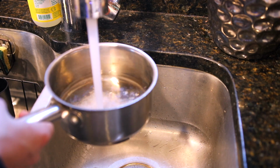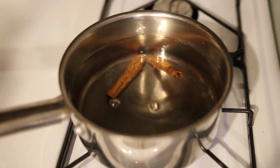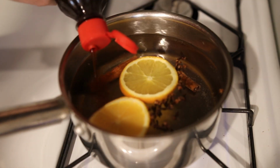So the first recipe I'm going to be sharing with you guys is one of my personal favorites for the fall. And all you're gonna do, again, is fill up a pot with some water and just throw the ingredients in there. For this one, I'm gonna use cinnamon sticks, orange slices, whole cloves, and just some vanilla extract. You can kind of play around with the quantities.